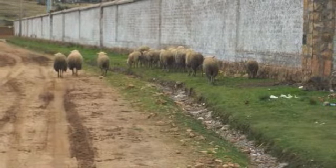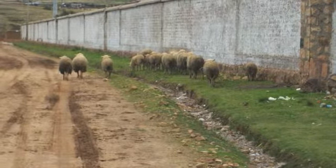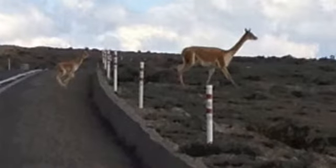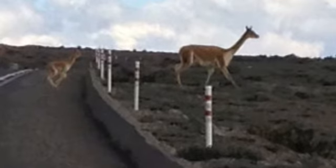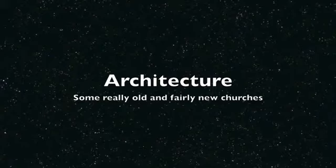This country has it all. Because they've got such a range, biodiversity range, from high mountain to coastal lowlands, they can grow everything. That's a vicuña. We'll be talking more about them. Their fur is extremely expensive. They're a protected species now. Vicuña.